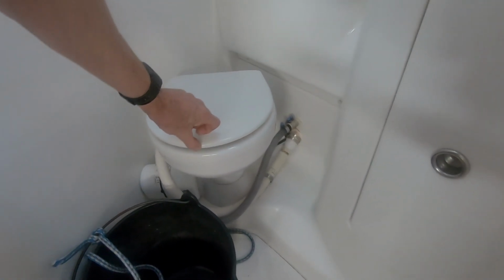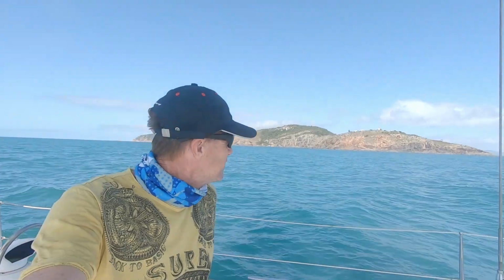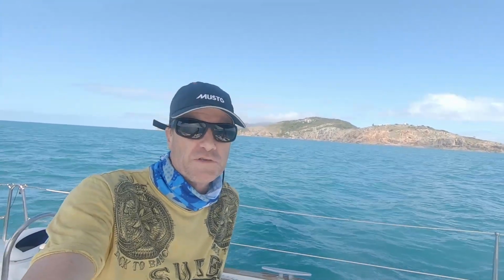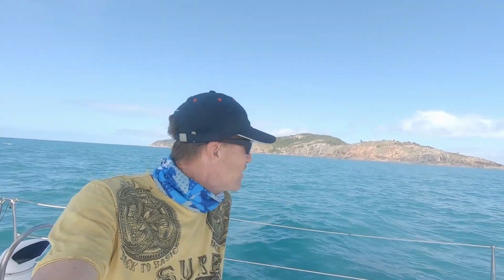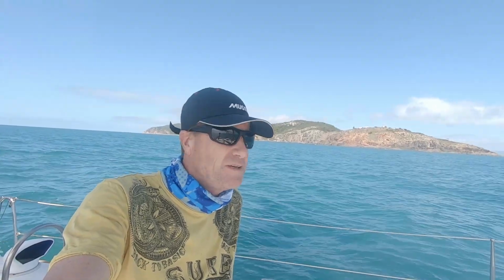So yeah, wish me luck. That's Cape Cleveland behind me. All the times I've sailed up and down the coast here, I've never been able to get this close in calm weather. So to see Cape Cleveland up nice and close is a rare treat for me.